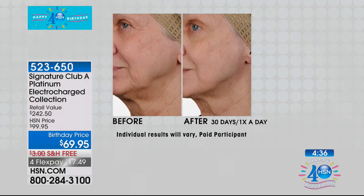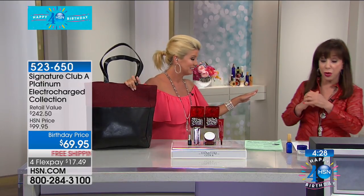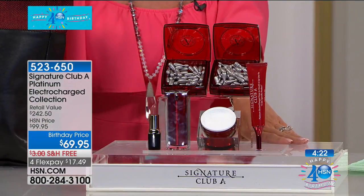$242, and we have taken it down $30. Oh my goodness, $69.95. Now, if we had put it at the end of the show only airing, we would have blown up the phone lines. What is it? This is the kit for sagging skin.